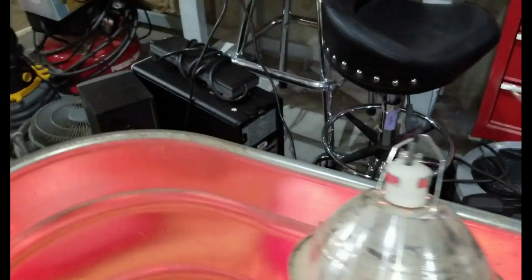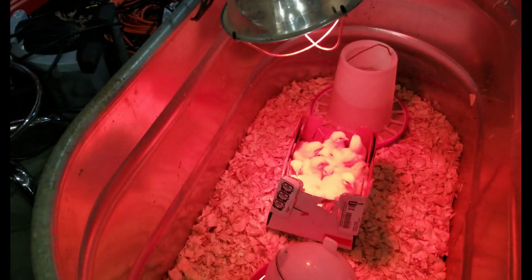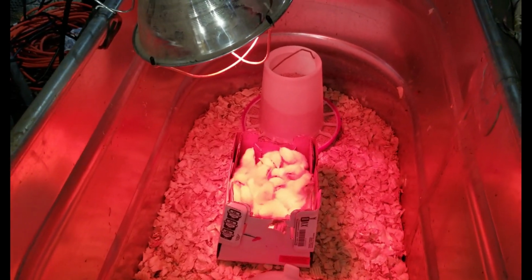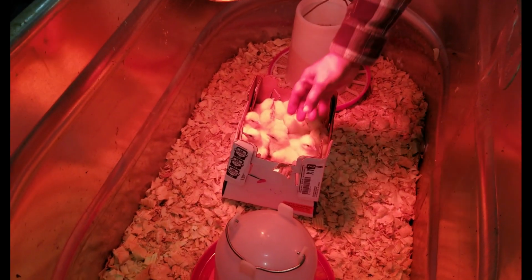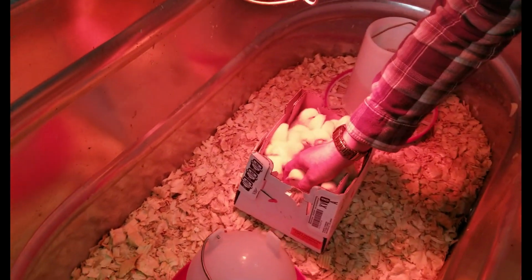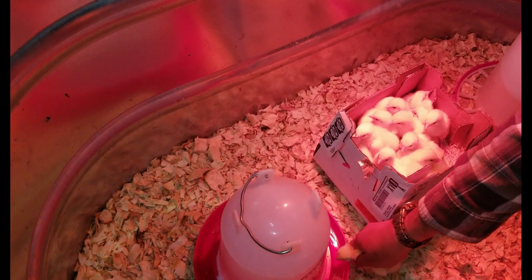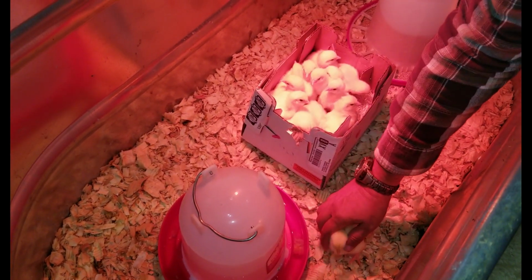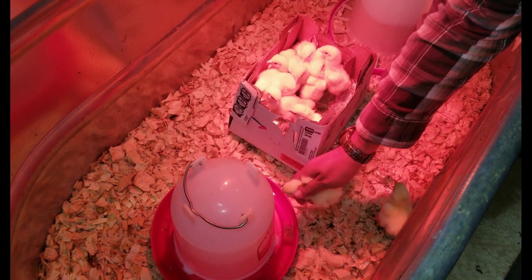So I'm going to have my trusted assistant over here hold this like this. It should be fine now. So we just carefully take it out like this. We just dunk its beak in the water. And then we just set it down. These seem really healthy.